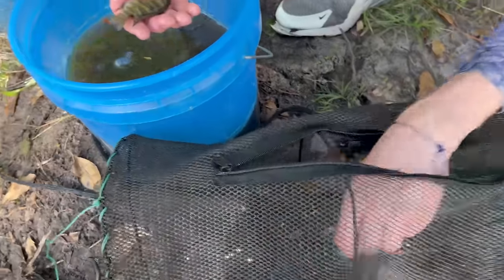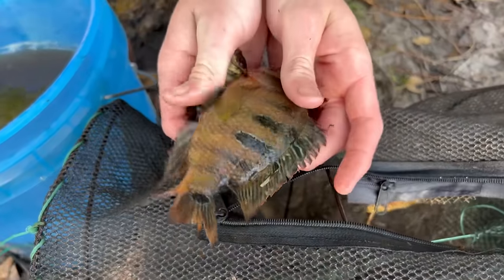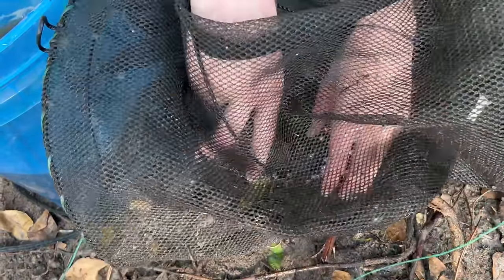More tilapia. Sadly, can't save these guys. More spotted tilapia. Holy moly, dude, we caught some weird fish today. Oh, Rob, look at that. Where'd he go? There he is.